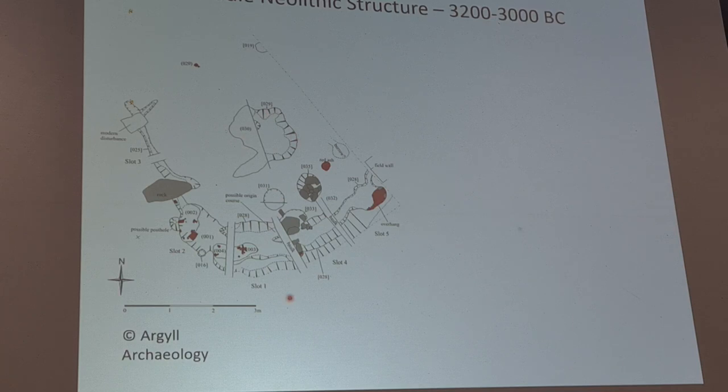And folk in the Neolithic were quite into their ritual. And they didn't really separate ritual from everyday life either. So it could be that they've actually centred their house on a specific tree that for some reason had some meaning for the people here.